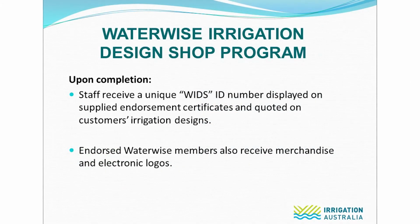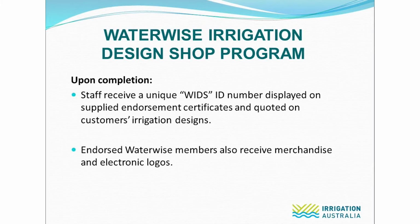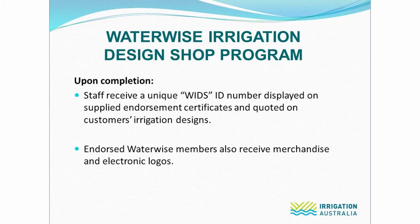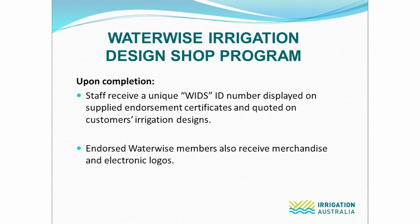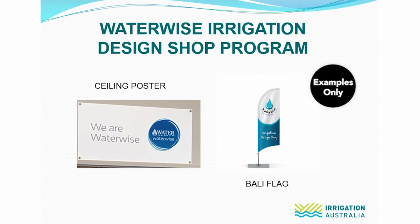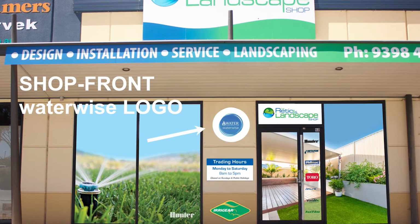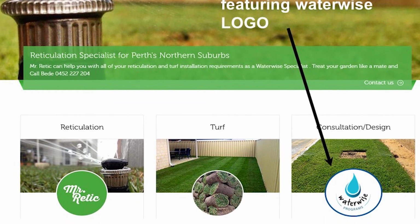Once staff have completed their assessments, the store is then endorsed as a Waterwise Irrigation Design Shop. Staff are allocated a unique ID number, which is displayed on their endorsement certificates and should be quoted when they are providing customers with irrigation designs. The store will also receive Waterwise merchandise and electronic logos, which can be used as a point of difference in the marketplace. Examples of merchandise supplied could include ceiling posters and a Bali flag as an optional extra in some areas. A large window decal is provided for display on the shopfront window. Electronic logos can be used on stationery, invoices, business cards, and company website.